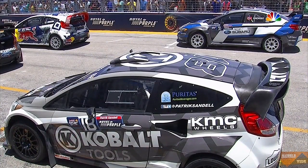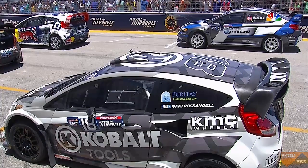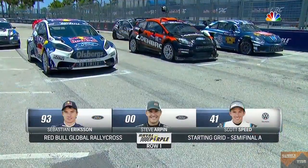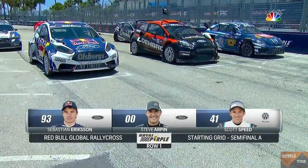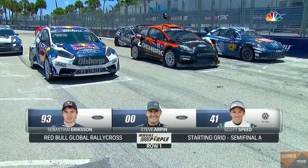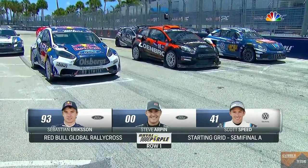The defending series champ, the gap in the middle there on our royal purple grid was meant to be for Weeman, so he'll go for the final opportunity, the last chance qualifier a little later, to try and make it through to the main event. Scott Speed has not been headed this weekend. He starts from the pole on the royal purple grid, and it's going to take some beating, isn't he?